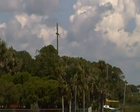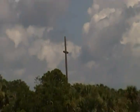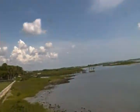So there's the Nombre de Dios Mission cross. So that's how close we are to where we were just a little bit ago.